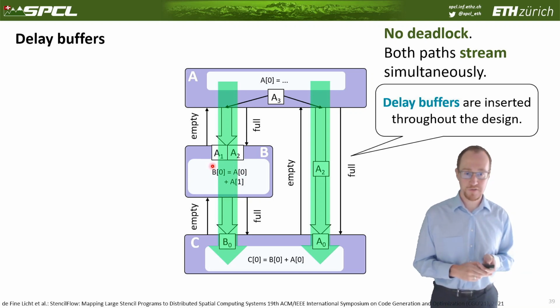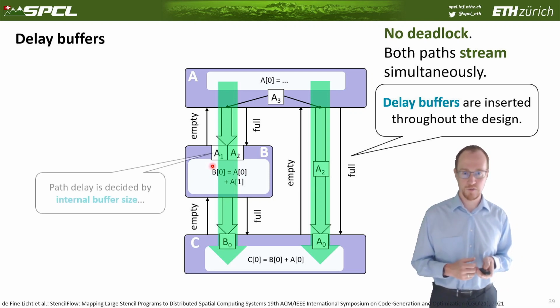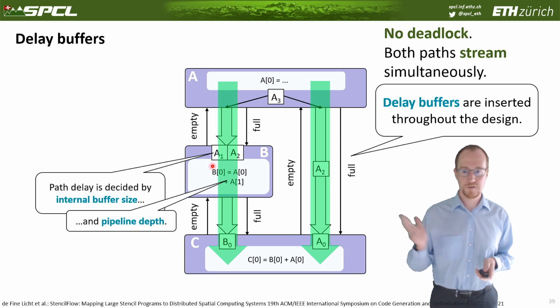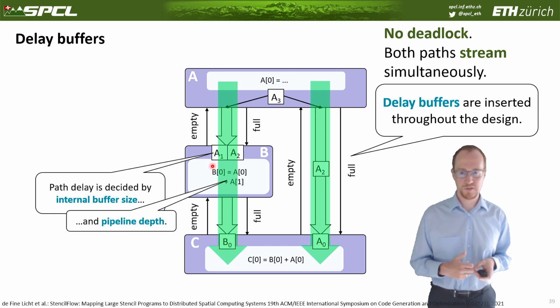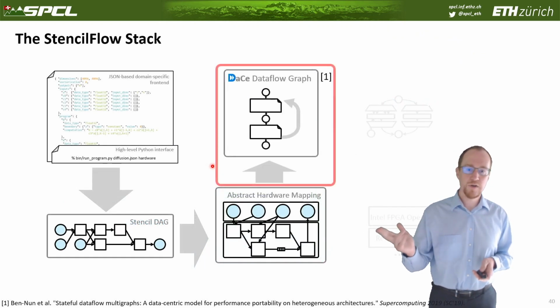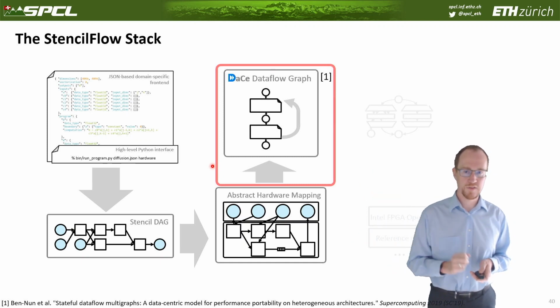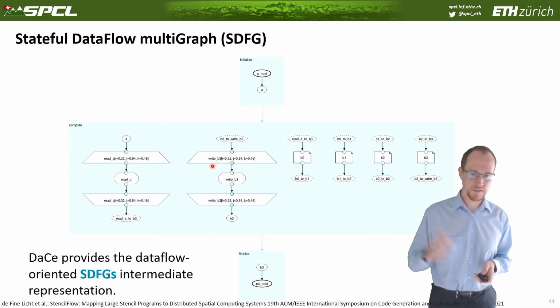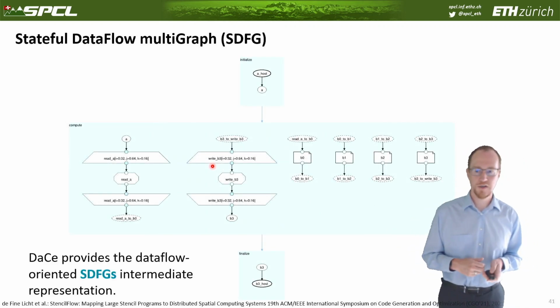Of course, these delay buffers could require substantial memory for this buffering, substantial VRAM on chip, block RAM. Okay, but this is what we have to do in order to enable this full streaming. So the size of the delay buffers depends on the internal buffer size of the elements, the parallel elements, and the pipeline depth, essentially. So this is automatic. Then, once we have computed all the delay buffers, we move this into DaCe. And on DaCe, we basically work with these stateful data flow graphs that I mentioned before as an intermediate representation.